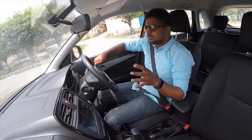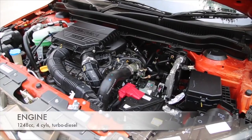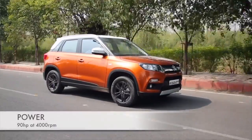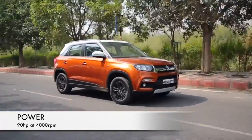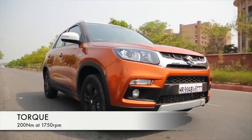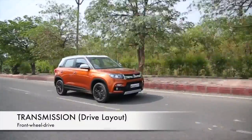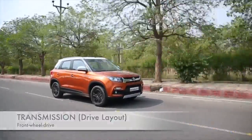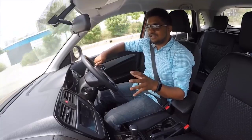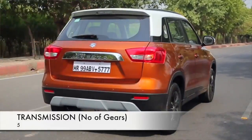Now, Maruti Suzuki will continue the 1.3 litre turbocharged diesel engine that makes 90 horsepower and 200 Nm of torque in the AMT as well. However, it serves notice to remember that this engine has a lot of lag in it and is best experienced between 2 and 3000 RPM. The same applies for the automatic gearbox, where you'll find the engine most responsive between 2 and 3000 RPM.